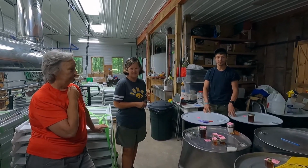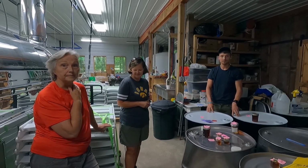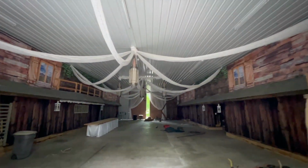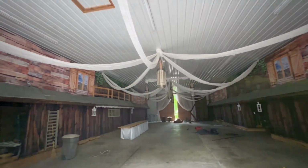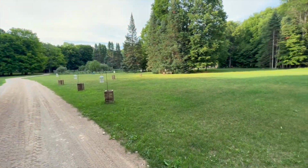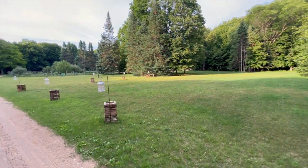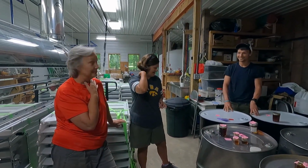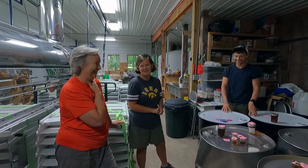Well, and this particular property is not only just maple syrup, right? You guys do wedding venues and that kind of stuff as well? That's my mother. She's an interior designer and coordinator, so she does all the weddings. Our son got married here a few years ago, and we just kept it going and have a barn wedding venue. Sweet Maple Farms.